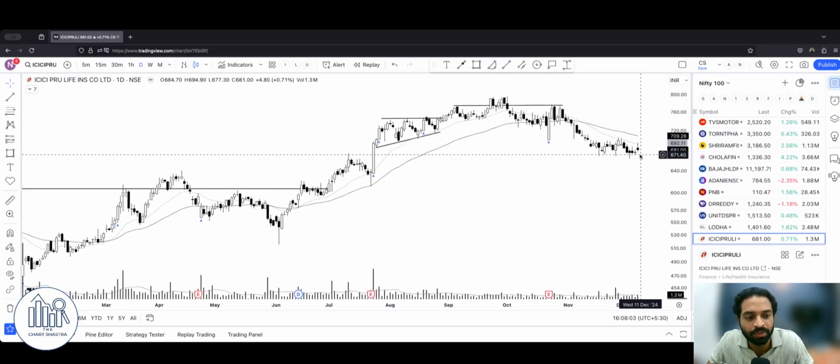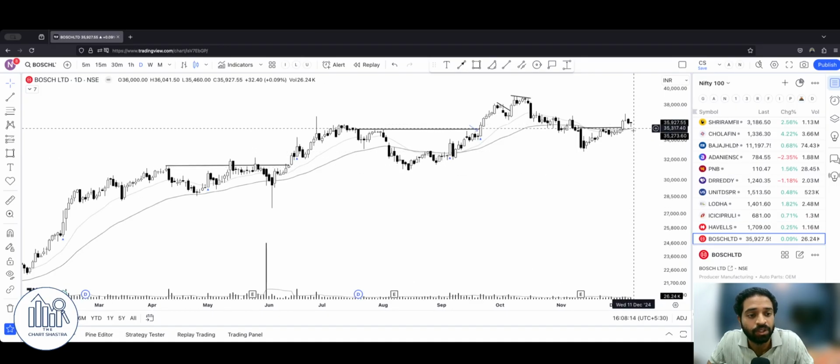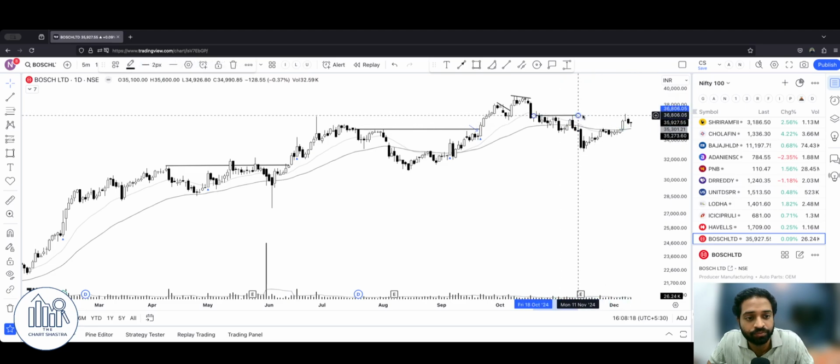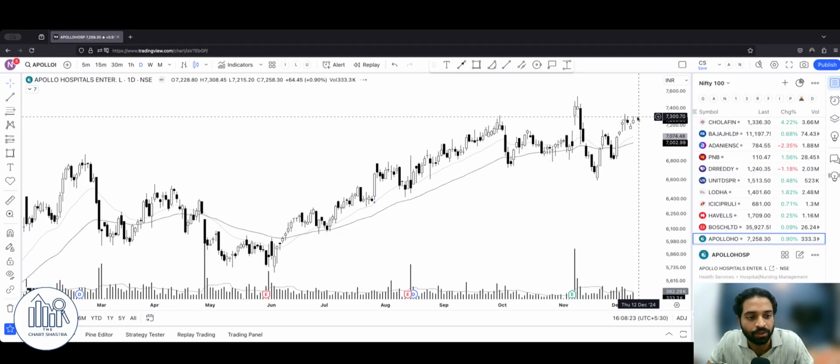Wipro tried to move up, but the closing is very weak. Havells again getting weaker. I told you yesterday I don't like this kind of signal. It ideally needs to have strong candles. Bosch, nothing major here. We can just simply make this. This would be the crucial resistance to be taken out.